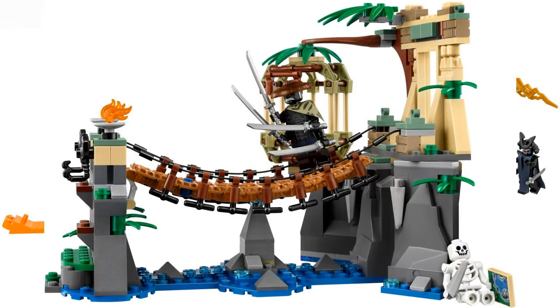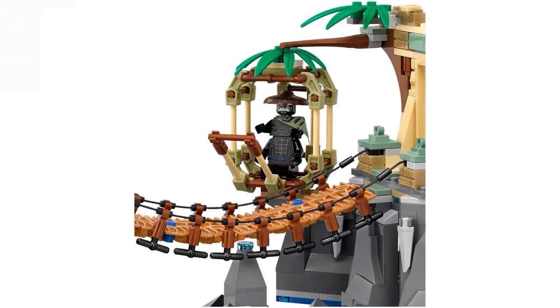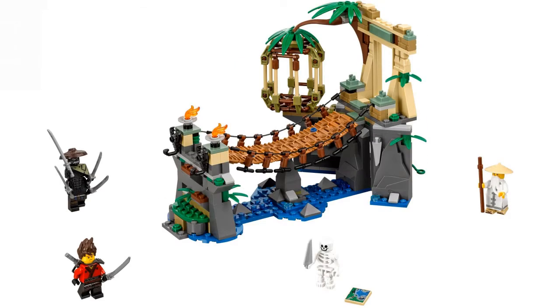Now I also own the set, and I just really love it. You can recreate the scene where Wu and Garmadon fight each other, and Wu falls in the lake or whatever, and spoilers, sorry, and you get the cage for Garmadon. There's also kind of an Easter egg on the back where a skeleton is hidden with the maps that they're looking for, and I think it's a very nice set.